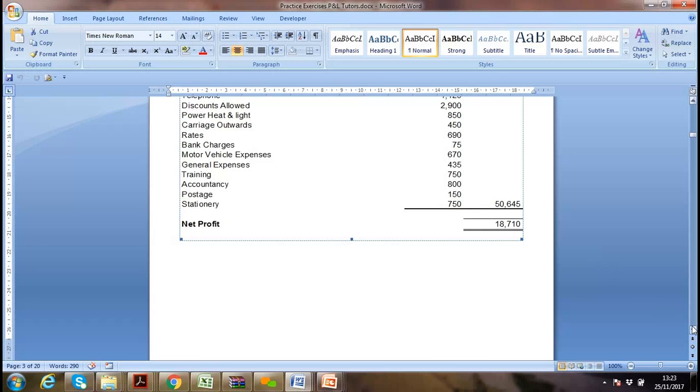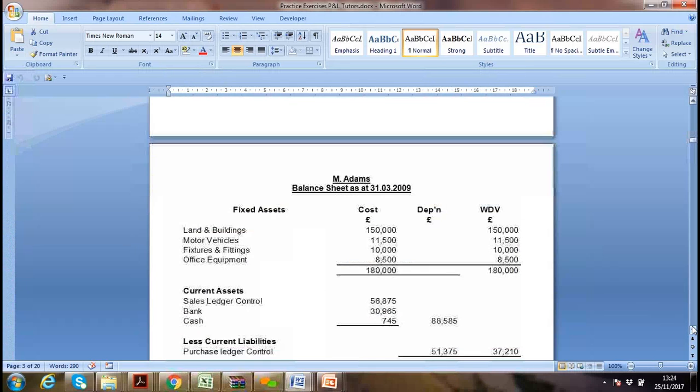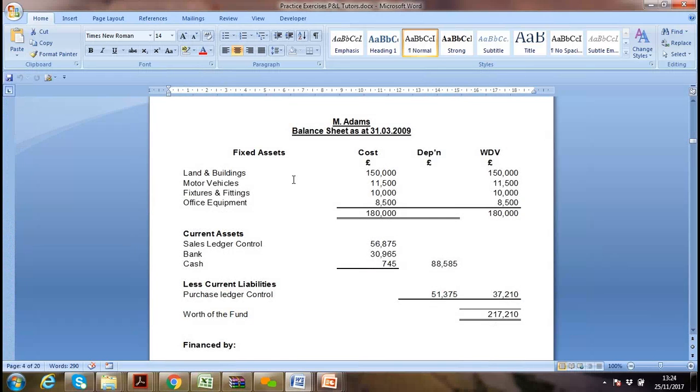I already sent you the financial statements of two companies in the previous lesson. Then we said assets have two types, fixed assets and current assets. From our trial balance we put in all these assets and liabilities. So now we are picking land and building, motor vehicle, those are the fixed assets. Then we have current assets: bank, cash, and the sales ledger control, which means our receivable from our credit customers. When you add them, it becomes your total assets.